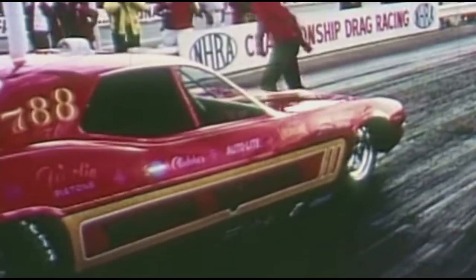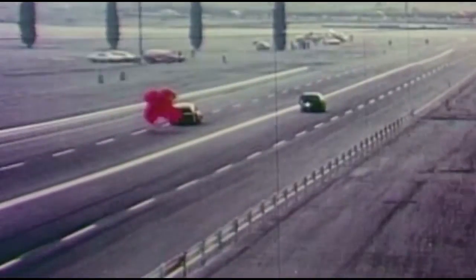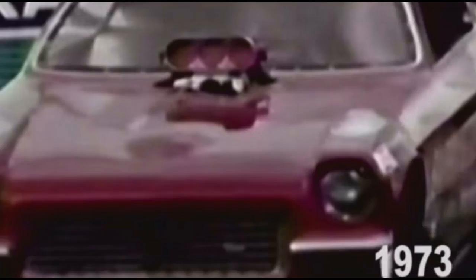That is Jake Johnson from Fort Worth, Texas there in the blue car in the near lane as we switch back to Jimmy Dunn in the red car. They're off. Dunn got the start, but Jake is coming up on him on the near lane. Johnson at the end is the winner. Jake Johnson, 6.94.